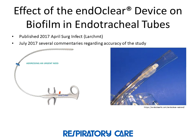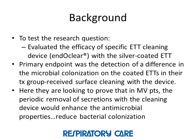Okay, so looking directly at the study, what the authors aimed to do was to evaluate the efficacy of this specific endotracheal tube device with the silver-coated endotracheal tube. Their primary endpoint was the detection of a difference in the microbial colonization of the coated endotracheal tubes in their treatment group, which received not only the cleaning device, but also the endotracheal tube. Here, they're looking to prove that in mechanically ventilated patients, the periodic removal of secretions with the cleaning device would increase the antimicrobial properties, therefore reducing bacterial colonization.